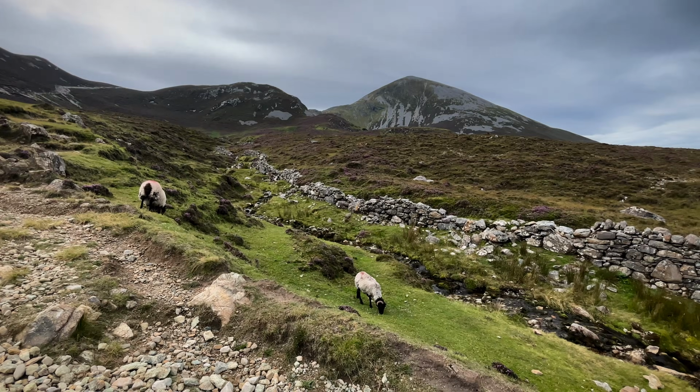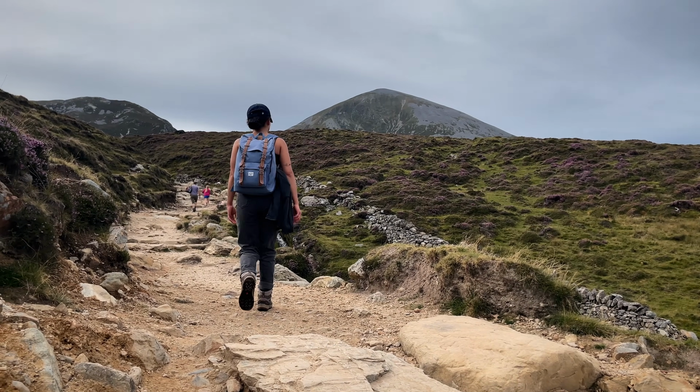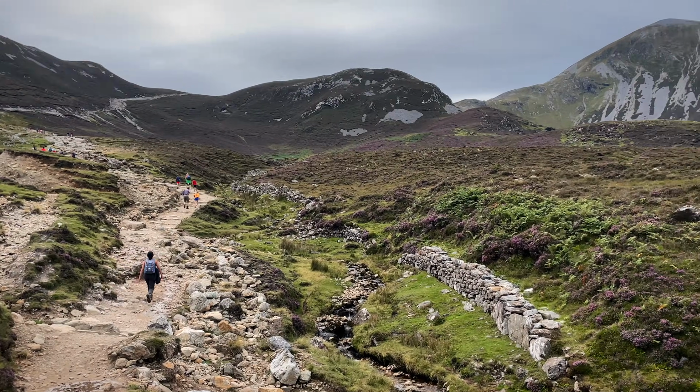It is really an intense hike due to the rocky terrain and the almost constant steep inclination.